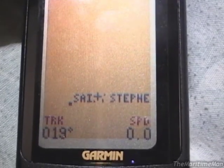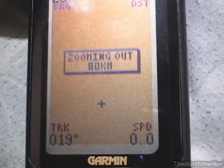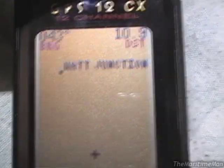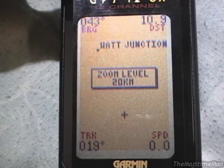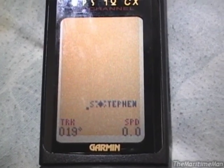And so yeah, there's the mapping, and on the bottom here we have our track and our current speed. I can actually use the directional pad and move around on the map. And there it gives the distance where I am on the map, the distance from our actual location. And if I move far enough here, I should be able to find other towns. Here's another place, Watt Junction. I have no idea what or where that is, or even if it even exists. I have never heard of Watt Junction, but anyway, there's the panning of the map. And that's pretty much the map page. I'll show more of this page later when we go outside to show some actual navigation.